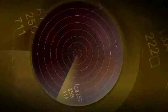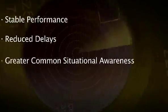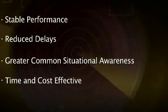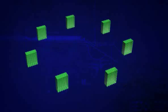Those same things apply to airspace users when they're looking at how best to get from point A to point B. SWIM leads to more stable performance and reduced delays because of what users get out of the system, greater common situational awareness. It also allows users to save time and money in the way that they put information into the system. Every FAA system is sharing information with not only other FAA systems, but also folks outside the NAS, like other government agencies and airlines, air cargo, etc.